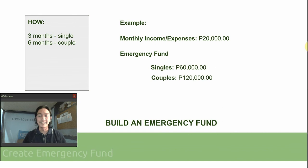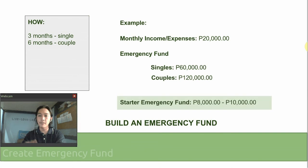That's why, as much as possible, we want to build an emergency fund as early as now. And at least to have a starter emergency fund, we recommend having around 8,000 to 10,000 pesos. Okay, at least you have a starter emergency fund. But the idea will be times 3 for singles, and again 6 times for couples.